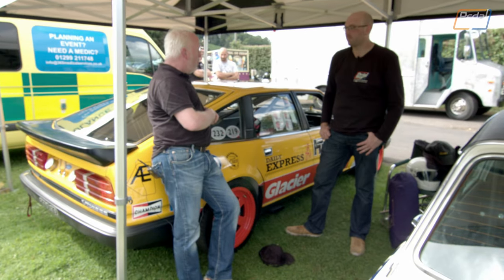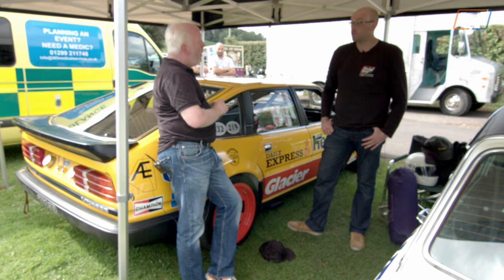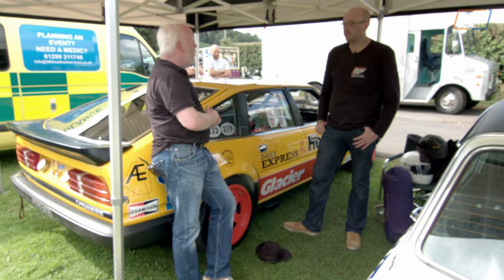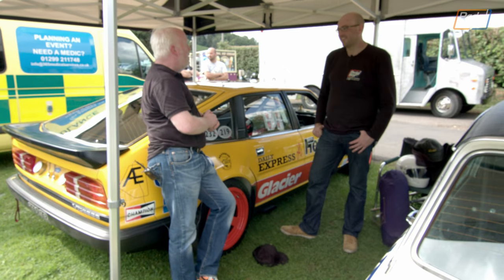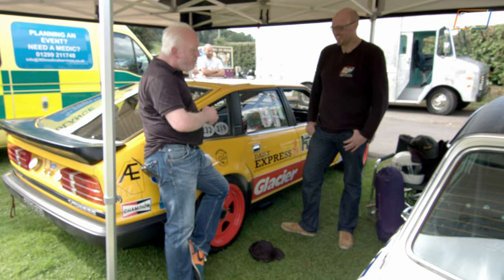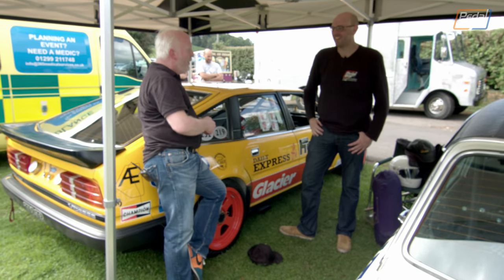The car's got an interesting history, shall we say. At the end of '83, because it was originally built in '83 for the '83 championship, it won the touring car championship in '83. Nice. It was then stripped of that for some technical infringement, they say. It won, and we think it was unfair. We'll stick with it won.